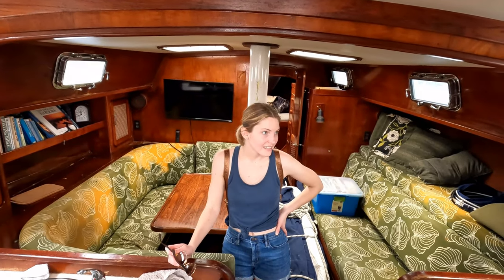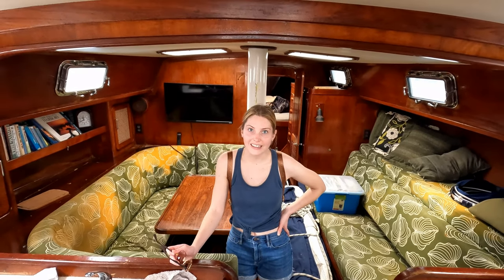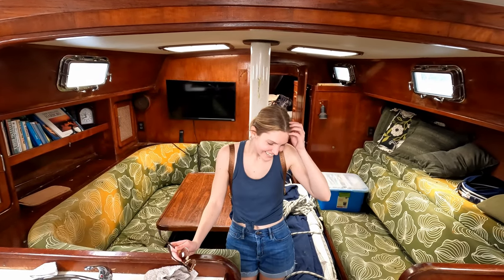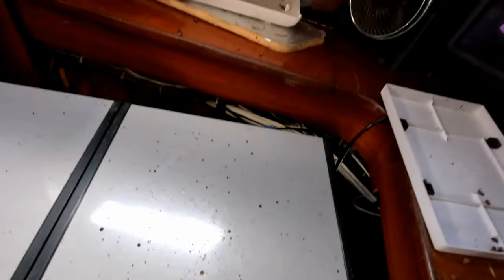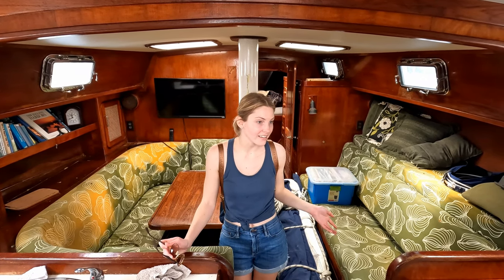So there must be a hive in here or something. You gonna explain? So there are dead bees everywhere in here. They're all over. There's thousands of them. They look all dead, I guess.